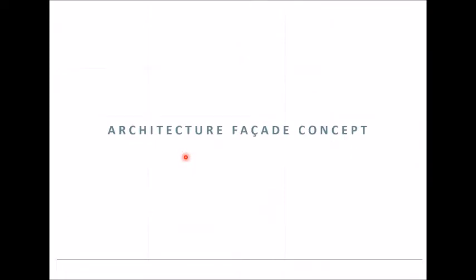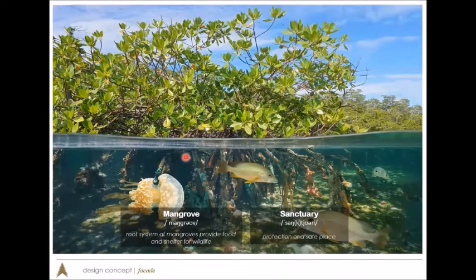So for the architecture facade concept, we have taken the elements of mangrove and the sanctuary. The mangrove, we are very well inspired by its root system, which is very essential to the plants, where it provides food and shelter for the wildlife also. Then this mangrove creates a kind of sanctuary, where it can give protection or a safe place to the habitat.